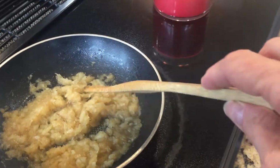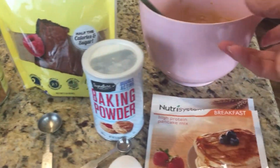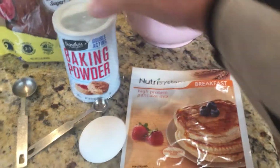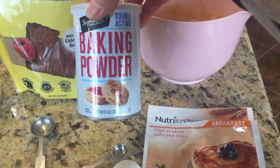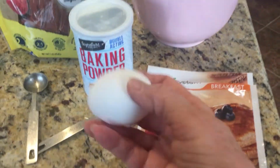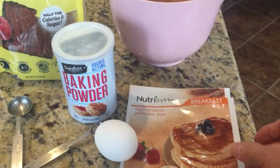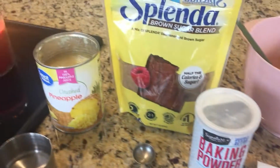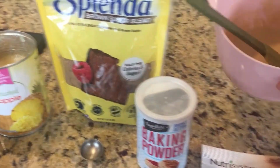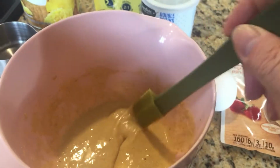It would be easier to brown chunks, of course, but I only have crushed. And then you mix together one of the Nutrisystem high protein pancake mixes with 1/4 of a teaspoon of baking powder, 4 teaspoons of water, and 1 egg, which would be a power fuel. So in this breakfast, you're using your Nutrisystem breakfast with a power fuel and a smart carb.